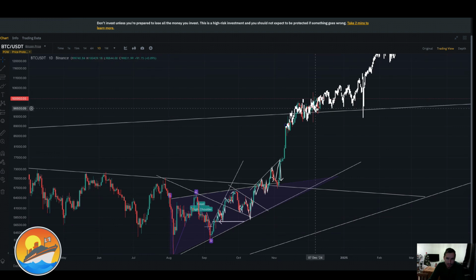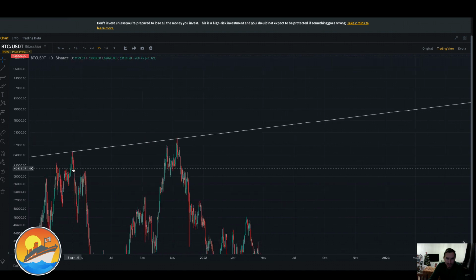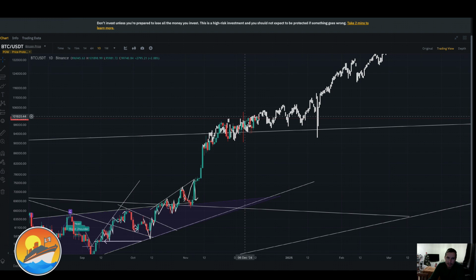So what I'm anticipating is to consolidate more in these prices, but we're going to set up higher highs and higher lows, moving into this channel pattern, moving above this previous yearly resistance line that we've tested twice, as you can clearly see. If we zoom out, you clearly see we tested it in April of 2021, at a price of around 64,000, and then we tested it again in November at a price of around 69,000. So this is what I'm anticipating: consolidate and start hitting higher highs and higher lows, moving into this channel pattern.